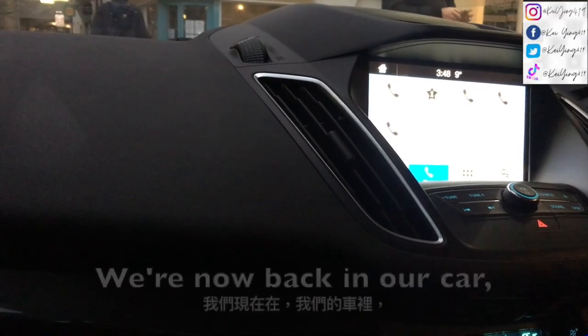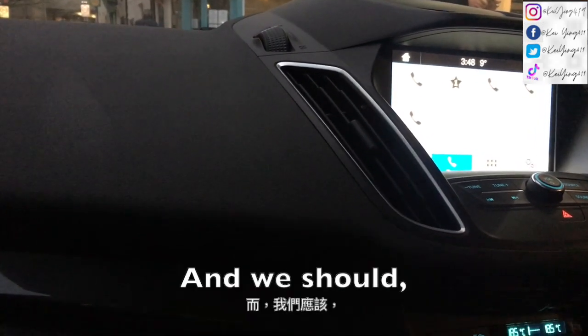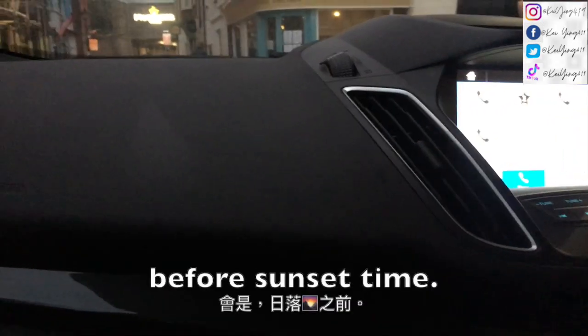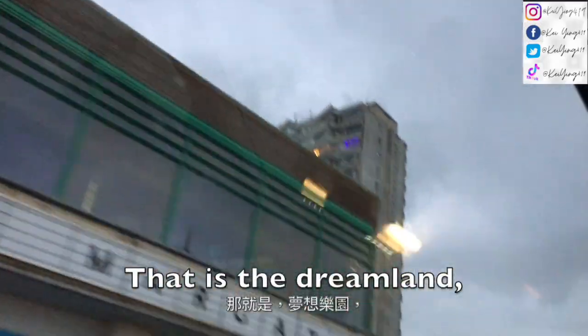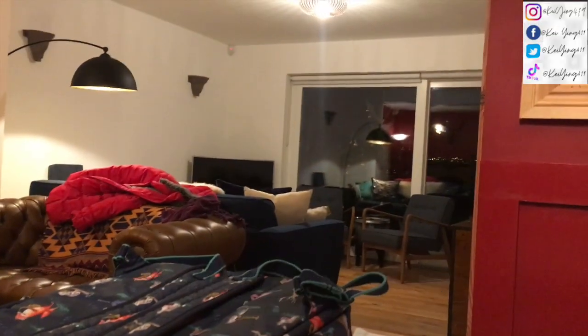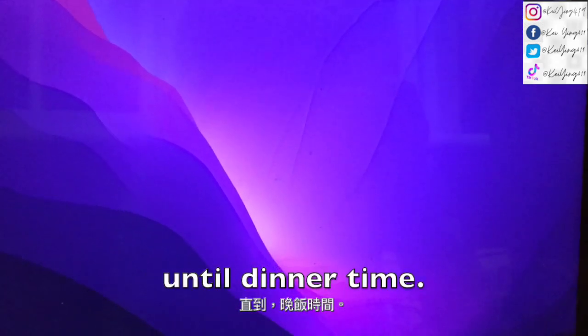We are now back in the car, and the sunset time is 3:49 p.m. today, and we should arrive back home before sunset time. So this is the Jubilee Clock Tower. That is the Dreamland, but it's closed today. I'm now back home, and I'm gonna edit my vlog until dinner time.